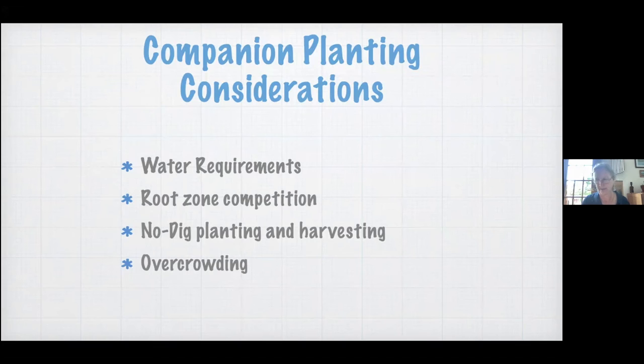You don't ever disturb the asparagus roots. And with the blueberries, they just never did well with the strawberries underneath. So I think what we did was we planted wildflowers, and we found that particularly the wildflowers that have deeper roots, taproot rather than a spreading root, did well with those. So root zone competition, no dig or no-till planting and harvesting.